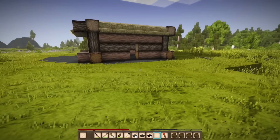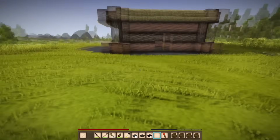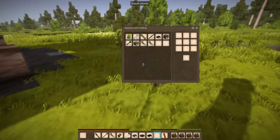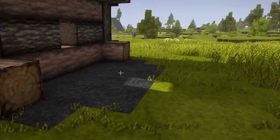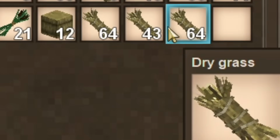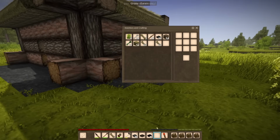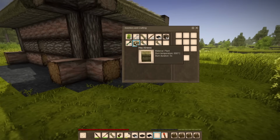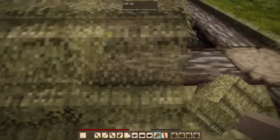Alrighty, if this isn't enough, I don't know what is. We basically mowed the entire lawn with a knife, giving me about 3 stacks of dry grass, including 12 hay that I already converted from the grass. Yeah, okay, I think we have a little bit more. Now we can finish off the roof with the sun setting.